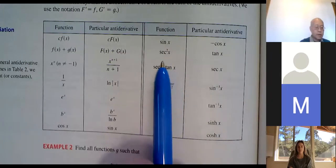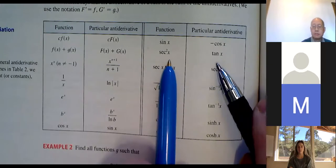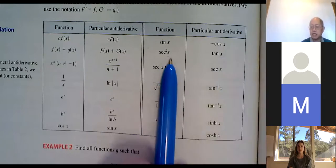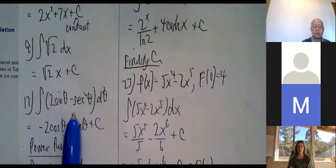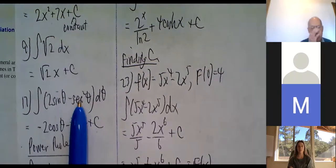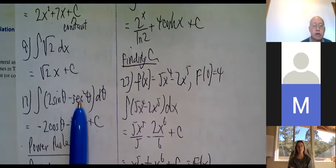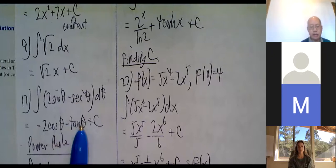Okay, secant squared gives tangent, right? You should be okay with that. Folks, that's saying the exact same thing as the derivative of tangent is secant squared. Okay, in fact, that was part of problem number 17 that we did. Right, negative secant squared. So you're really saying, I'm not taking the derivative of secant squared. We're saying, what function is there whose derivative ends up being secant squared? Or I guess negative secant squared, so negative tangent. Is that right?